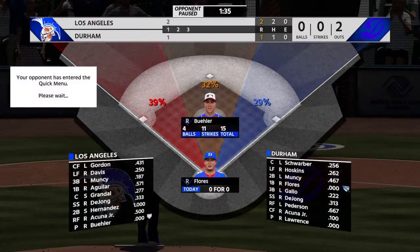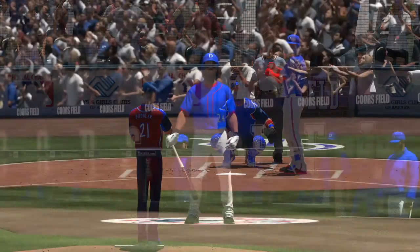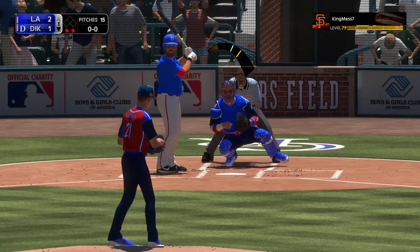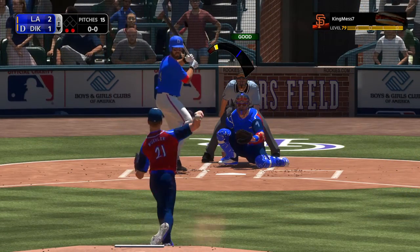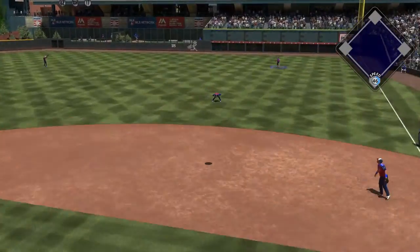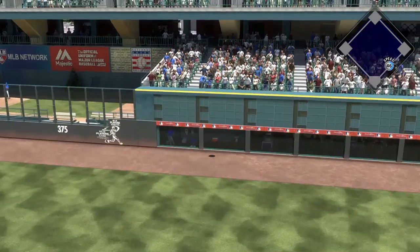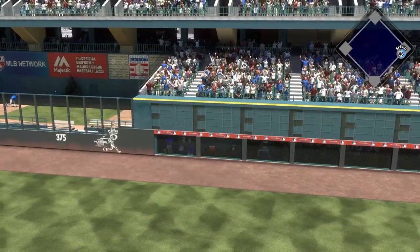Next will be the cleanup hitter, Wilmer Flores, looking to get on base and keep this first inning alive. Pedro Alvarez, who has come on as a pinch hitter. Pedro Alvarez. To right field and absolutely hammered. Forget about making a play on that ball. It's way out of here.